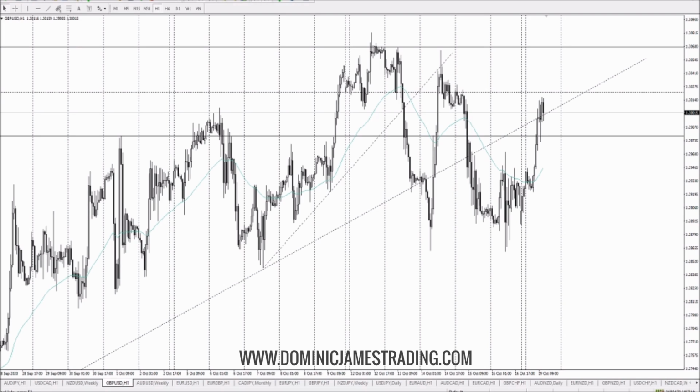We got 5 out of 5 last week. So this is just a quick look at some of the higher time frame levels and general bias.